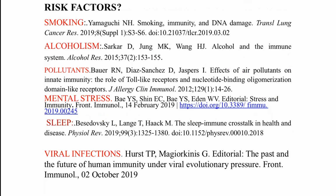Now this slide shows the risk factors that can decrease immunity, such as smoking, alcoholism, pollutants, mental stress, sleep, and viral infections. And all these factors have a reference.